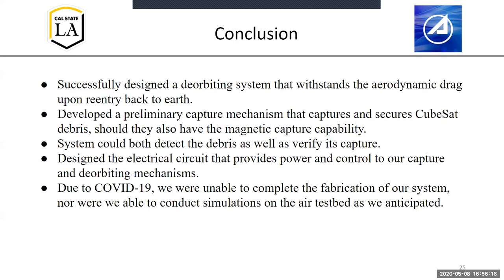Unfortunately, due to COVID-19, we were unable to complete the fabrication of our system, nor were we able to conduct simulations on the air testbed as we had anticipated. We just want to say thank you to our advisor, Robert Dole, as well as our liaison, Edgar Herrera, for the guidance and support they provided us during this project.